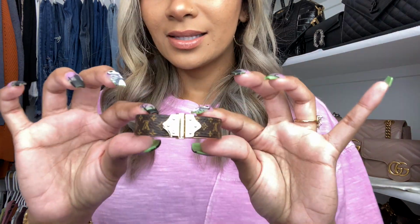Ta-da! Oh my gosh. Okay, I know this is not everyone's cup of tea, but girl, this is so adorable and I love it. Look how tiny it looks, y'all. My wrist looks big, but it's so small in person. I think this is so cute.